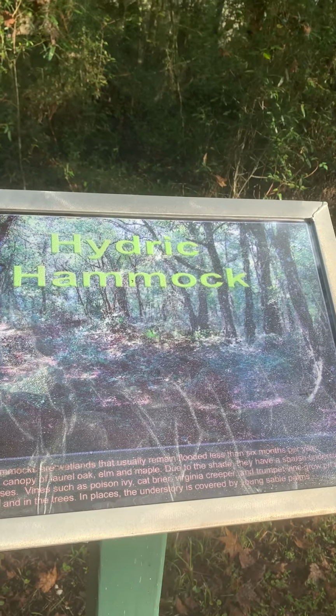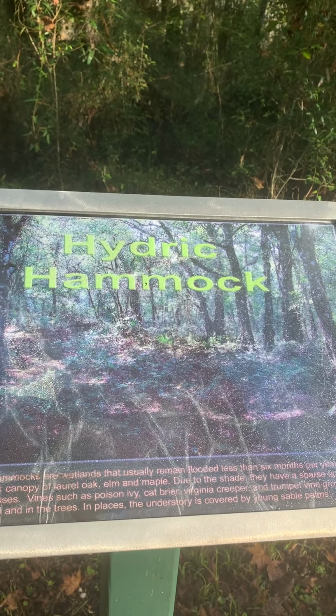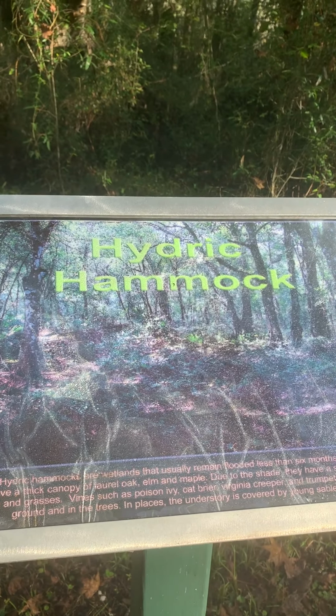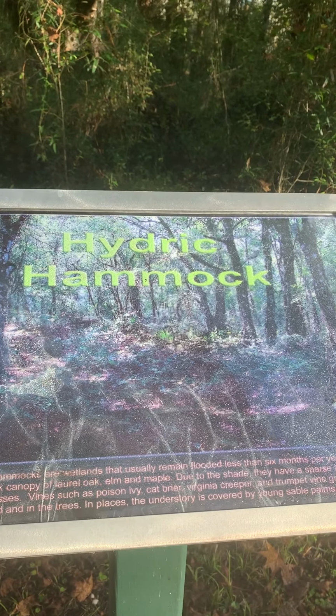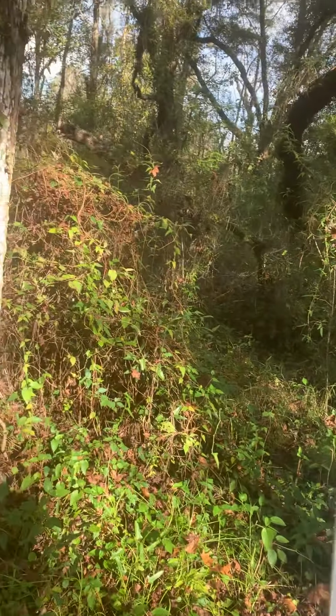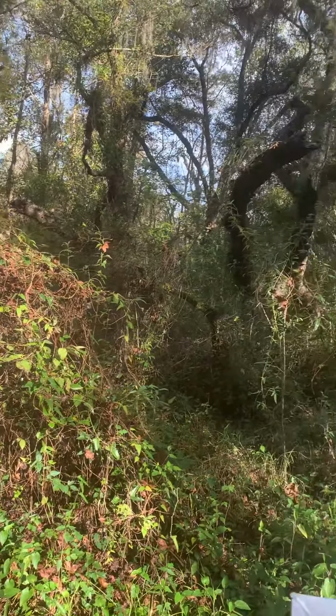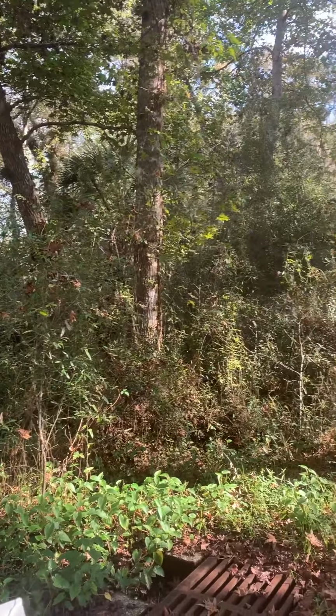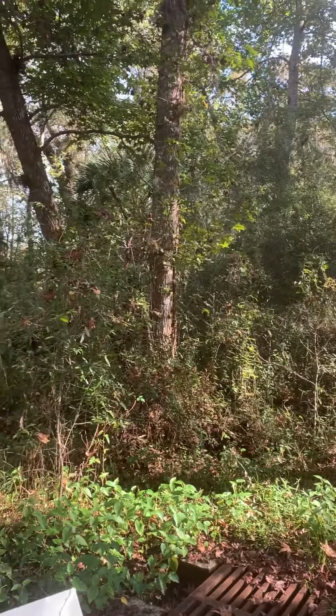Wetlands that usually remain flooded less than 6 months of the year. They have a thick canopy of laurel, oak, elm, and maple. Due to the shade, they have sparse understory of ferns and grasses. Vines such as poison ivy, catbriar, Virginia creeper, and trumpet vine grow on the ground and in the trees. In places, the understory is covered by young sable palms.